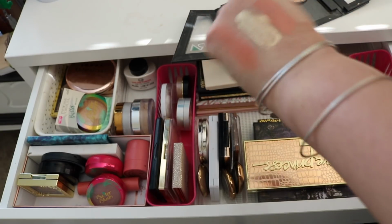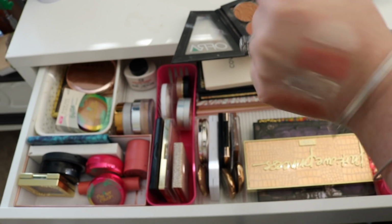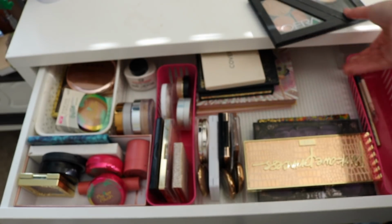Also, the highlight is really, really creamy. There's the highlight. And I think it will look really pretty underneath my foundation, maybe, is what I want to try. I'm not really interested in the bronzer because I'm panning a bronzer. So I'm going to pull this guy in.